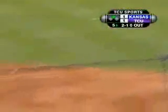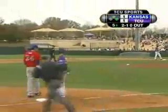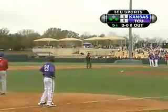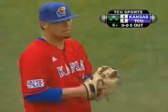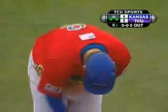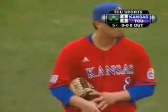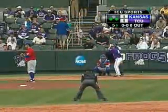Schultz will be held at third, as getting to the ball quickly was Corey Lytle, and he fired a strike into the pitcher's mound. And Winkler went behind the plate, so it forces Winkler to hit in his own spot. So Winkler will pick up his first at-bat.